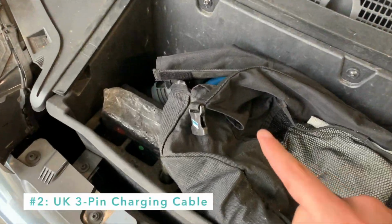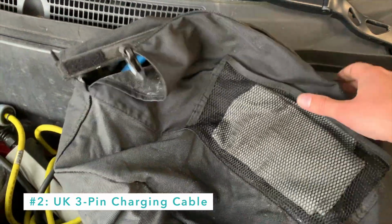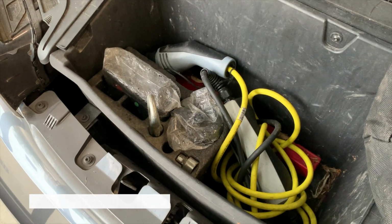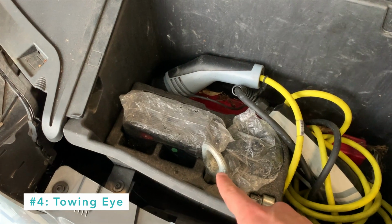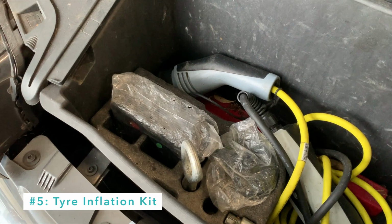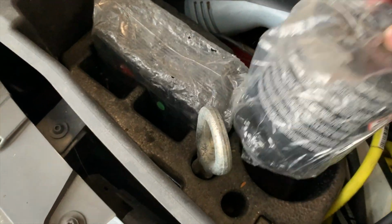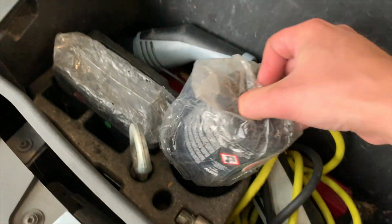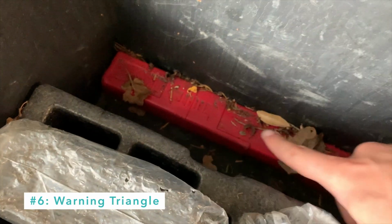Number two is not necessarily a public charging cable, as those only became standard issue in early 2020, but a granny cable. Number three, a locking wheel nut. Number four, a towing eye. Number five, Tyre Inflation Kit, which comprises a pump and, for added points, sealant, which is in date, which this one is. Number six is a warning triangle.